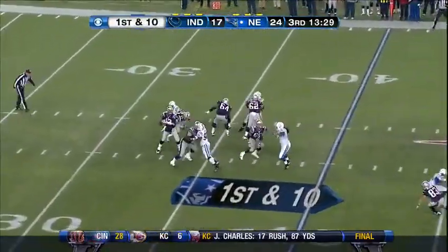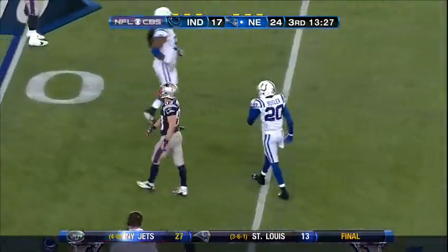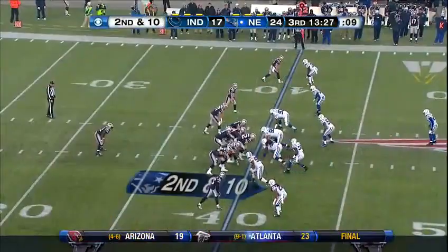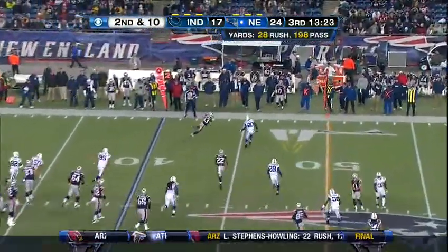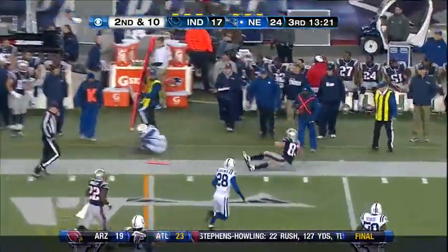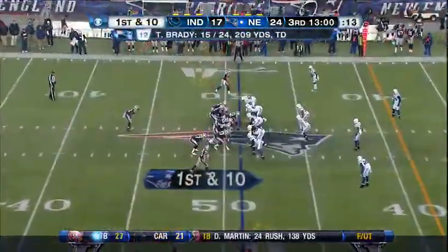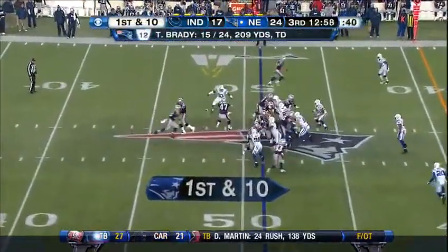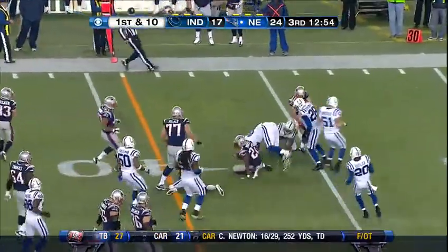1st and 10. Just wide of the mark. Looking for Welker with his back pressure. Don't let up. Here they are, 2nd and 10. Welker snags it. And he steps out. They give him the spot for the first. Defense reacts to your eyes. Nimble feet by Welker. He did get the right spot as Ridley runs for another 11.